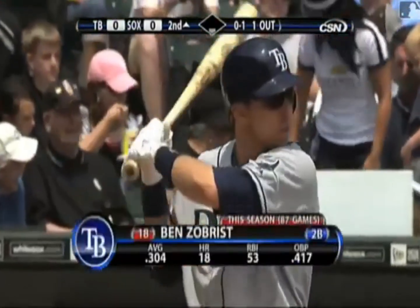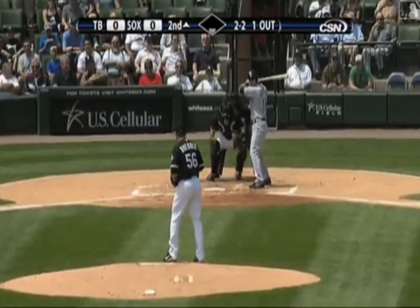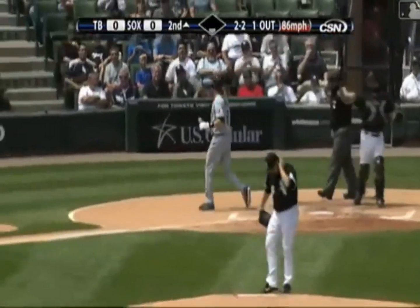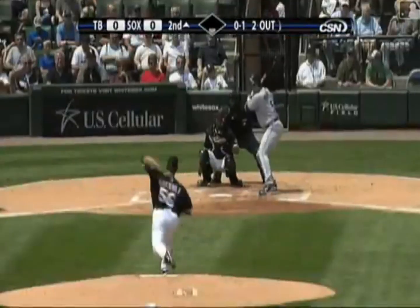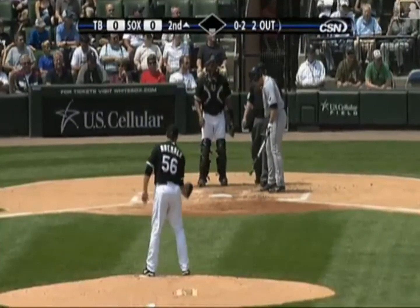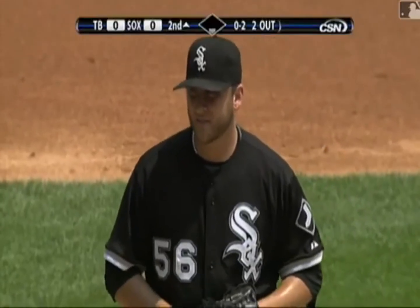Clayton Richard and John Danks come in as young left-handers and talk to Buehrle. Up between the Tigers and the Twins. Now, that's the whole key. That's why we talk about Johnny Danks. When Johnny keeps his changeup down, he wins. When he has his changeup stay up, he loses. It's just about that simple.